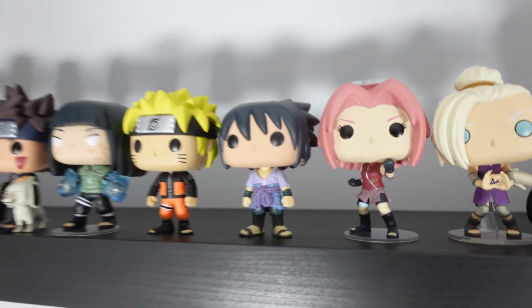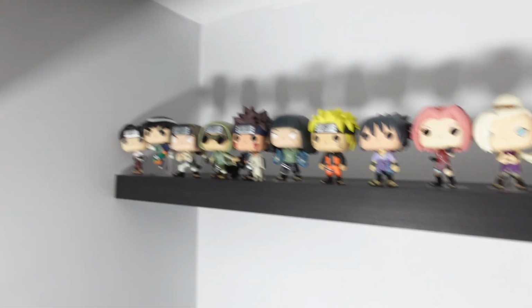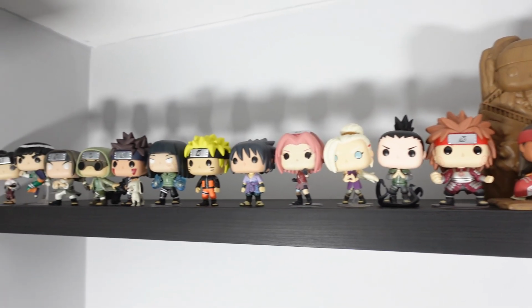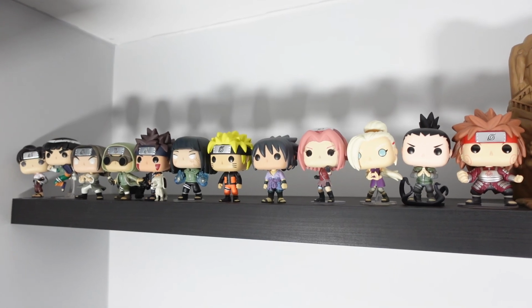I mean, I could take Sasuke out, I suppose. He did leave the village, and pop Sai in. I did like Sai as a character, but I have to say I do like the fact that I have the original teams. I think that does look pretty cool. It's a shame I can't have them all with their senseis.